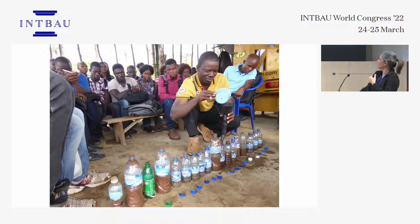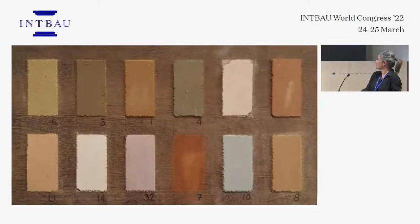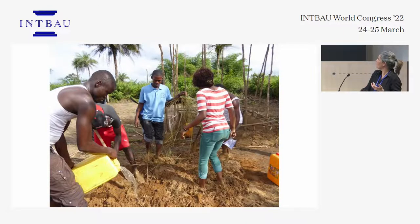And we taught ways of simply testing the properties of those materials. We made rammed earth samples, did soil tests in bottles, and made clay pasta samples. These are all clays from different soils from different parts of Sierra Leone, in their natural colours. And the students had whole days dedicated to some of those materials that you saw.